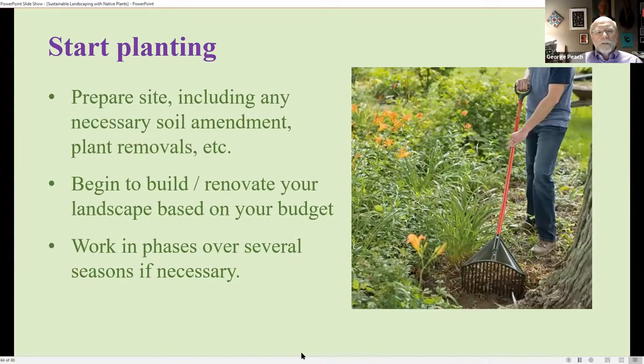And then you get to do the fun stuff and start planting. Obviously, you want to do any serious soil amendment work prior to planting. You can either do that for a whole bed, or you can do it in small areas around specific plants. Maybe you're planting a shrub, and you want to improve the soil in a 2 or 3 foot area around the shrub. Needless to say, if you're planning any construction, like hardscape work, walkways, patios, decks, or other structures, you really want to get that work done before you do any planting, if it's anywhere near your proposed planting area.